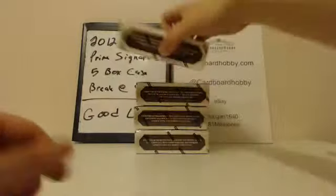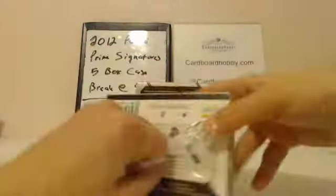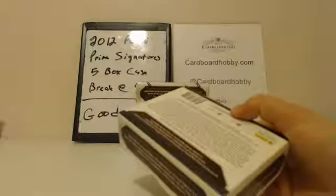That is a Browns hit, guys. Not too sure where he may be playing coming up here, but, boy, I'd like to see him make a nice big recovery. He should still have a lot in the tank. One pack, empty box.